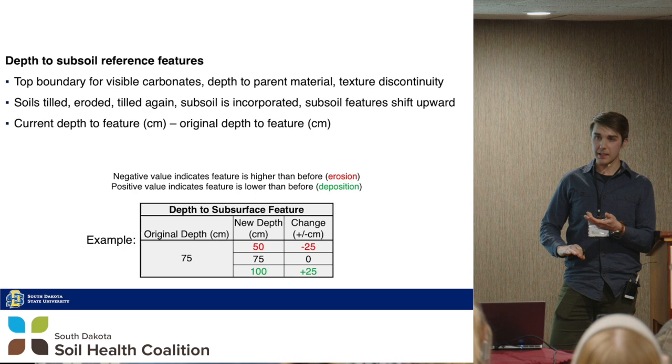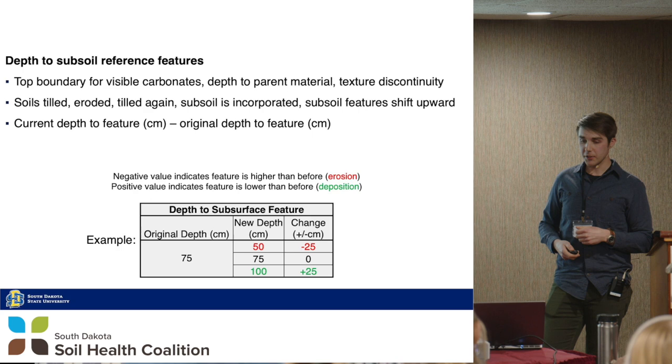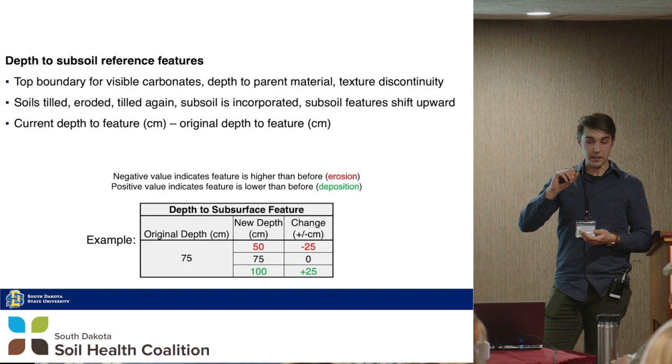So you just calculate the difference between the two, and you're able to quantify if that soil profile has either eroded or if soil has deposited on top of it.